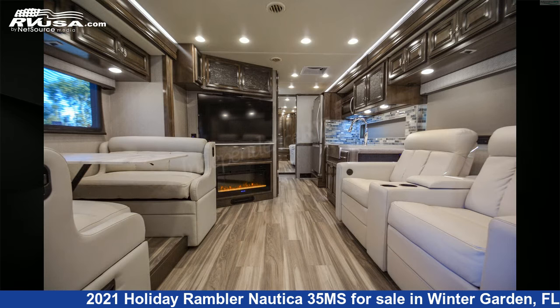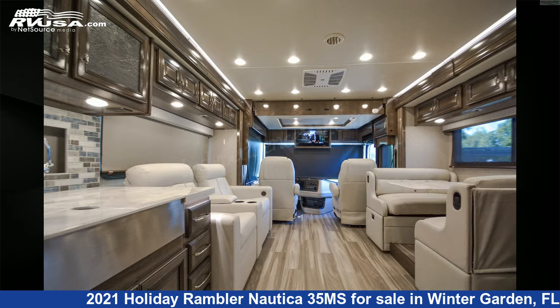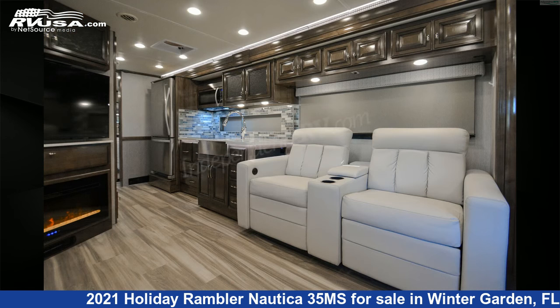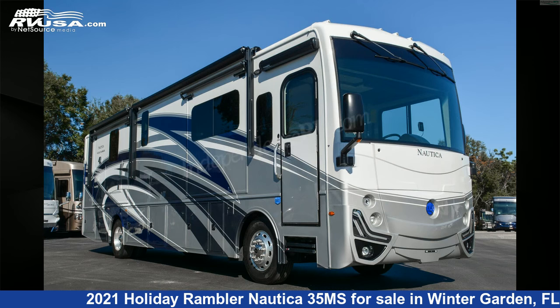This used Holiday Rambler is 38 feet 4 inches in length and features 4 slideouts, a Metropolis Decor, amber cabinetry interior, sleeps 5, TV, air conditioning, awning, auxiliary battery, carbon monoxide detector, external shower, DVD player, skylight, self-contained, leveling jacks, and 96 gallons fresh water capacity.